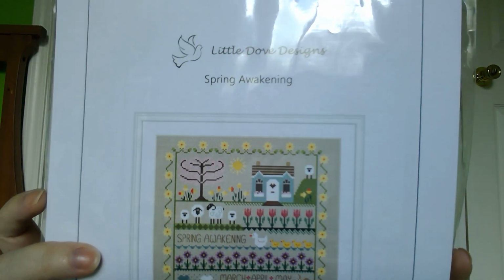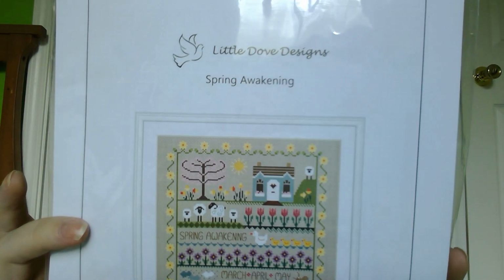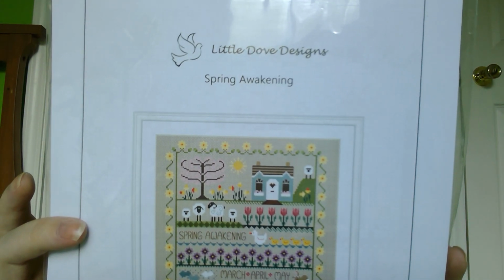So anyway, Spring Awakening, Little Dove Designs. I really like these and I'm super excited. I was in a green mood that day or something. But this will definitely be one that I will pick up. And hopefully all of these I will finish by next May. We'll see.